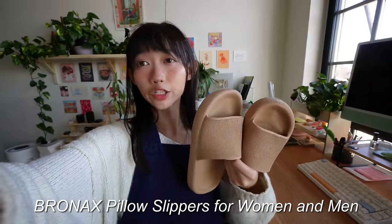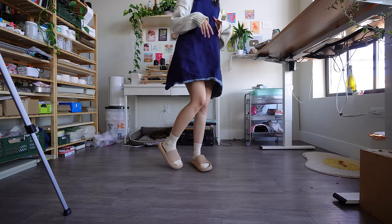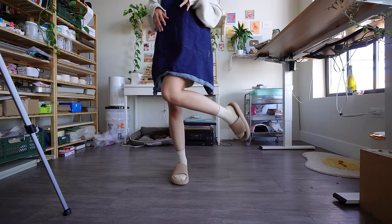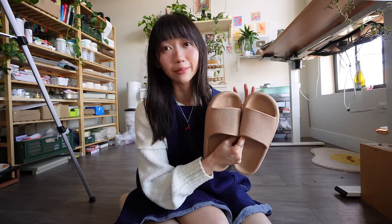In tandem with a standing desk though, I wouldn't be able to stand all day if I didn't have these slippers. If you search up cloud slippers on Amazon, these will come up and they are so comfortable. And this way I don't have to invest in like a floor mat. I can just wear these. I don't know. I just think everyone needs a good pair of slippers, and these are the most comfortable ones I have.